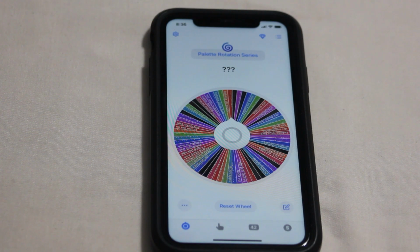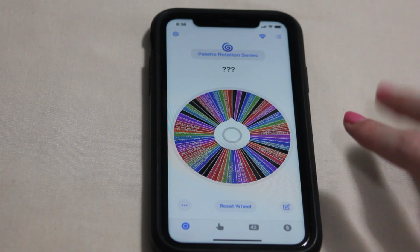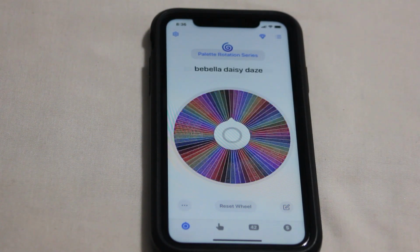Alright, now we can get into choosing my palettes for April. I am so excited. This is always my favorite part of this video. So I have my Tiny Decisions app pulled up to my palette rotation series wheel. So I will go ahead and randomize 5 palettes from this wheel. And I didn't start using this wheel until February, so 2, I think, of my January palettes are in this. So if I get those, I will re-roll. But we can just go ahead and start.